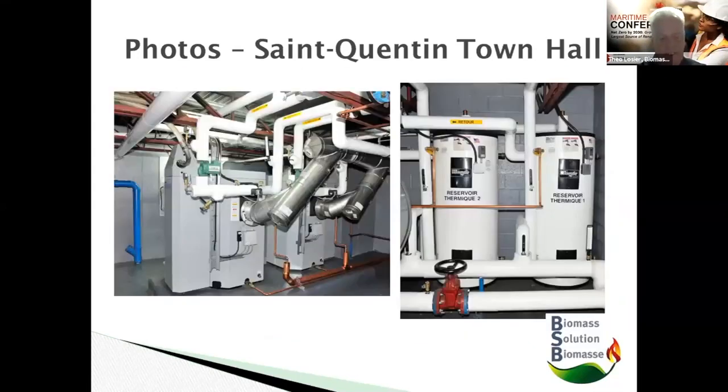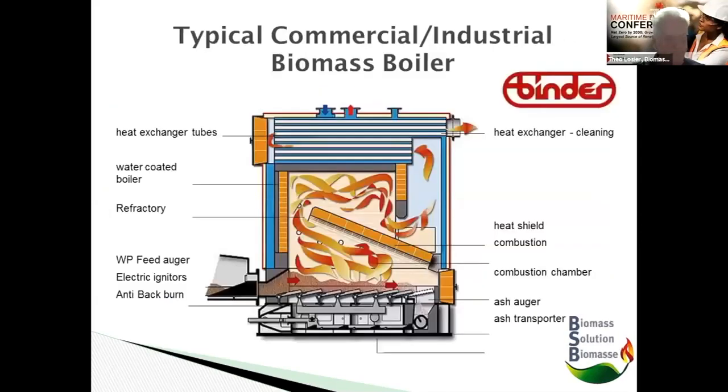On your left is the back of the boiler showing connection to the chimneys and the insulated piping distribution hot water system. To the right, you have 2 insulated buffer tanks. A typical Binder commercial industrial biomass boiler.